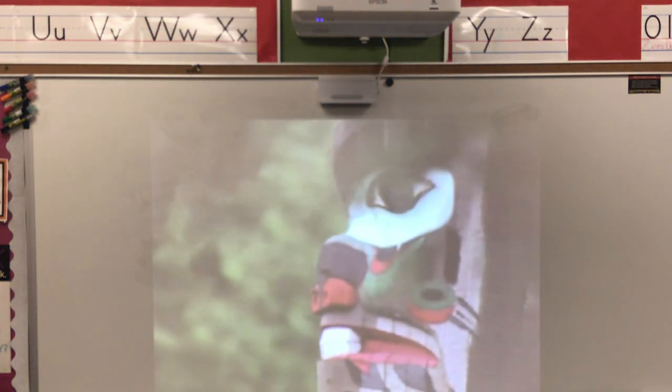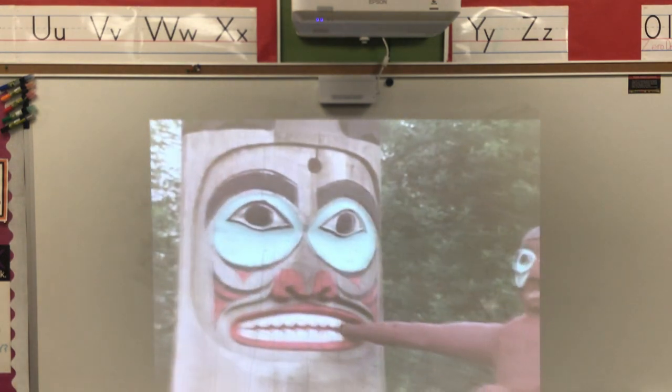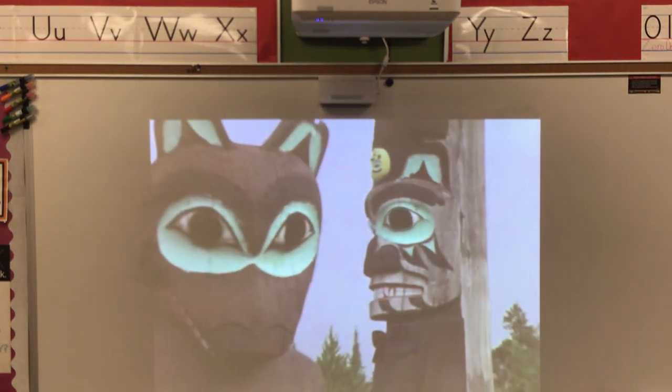We can estimate the height of something if we know about how tall each section is and how many sections there are.